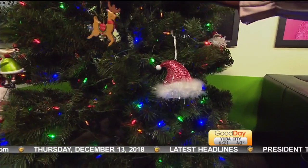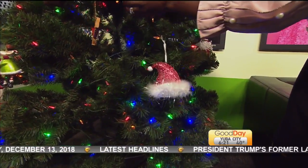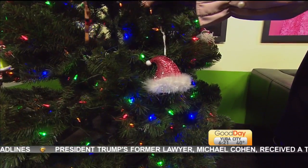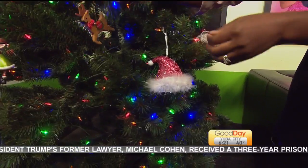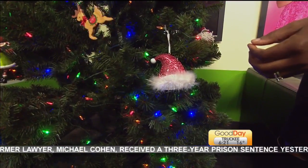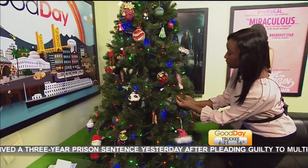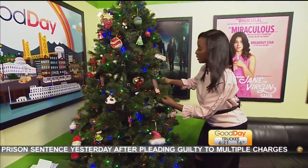Oh, this tree is looking good. You said we got about two more weeks, right? Till Christmas? Just inside. Yeah. All right. Just inside 2 weeks from this past Tuesday. We got room for more ornaments. Mm-hmm. And definitely more time to put them on there. So don't mind me. I'm just gonna fluff my tree.